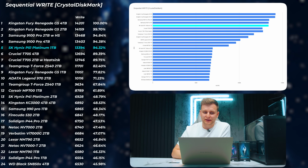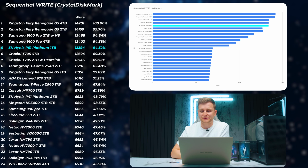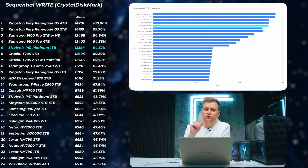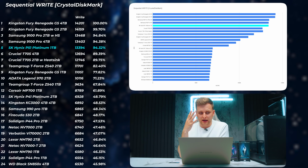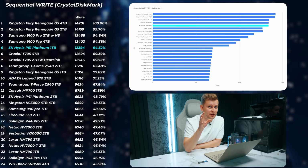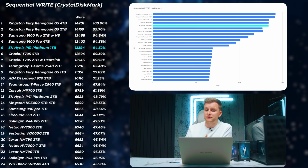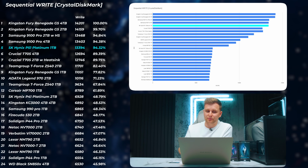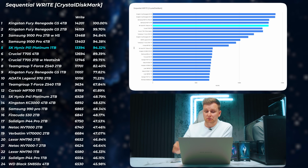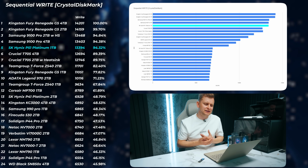When we're looking at the write speeds, we can see that, again, very high speeds, 13,394 megabytes per second, but it is roughly around 5% slower than the Kingston Fury Renegade G5, 2 and 4 terabytes. Obviously, 1 terabyte of Kingston Fury is actually lower, about a couple of hundred megabytes per second. So that shows that 1 terabyte model actually performs pretty well in here. The Samsung, what I have here as well, is a 4 terabyte model, and we're basically equaling with the 4 terabyte model. So I assume that the 2 terabyte model will be right up there, slightly faster. But this is kind of just like a drag race performance that isn't real life.